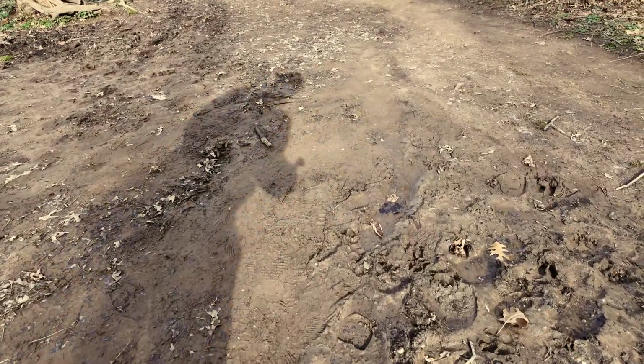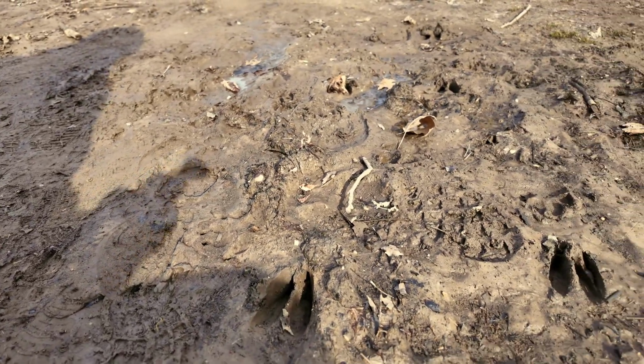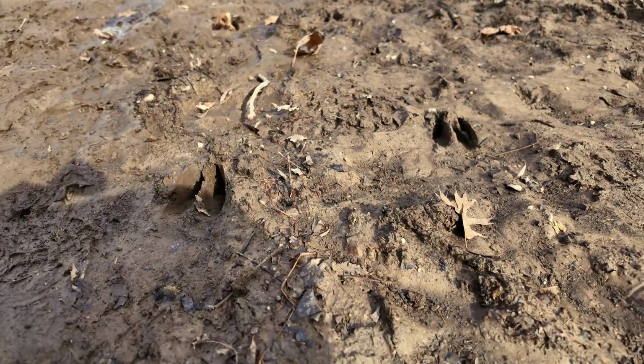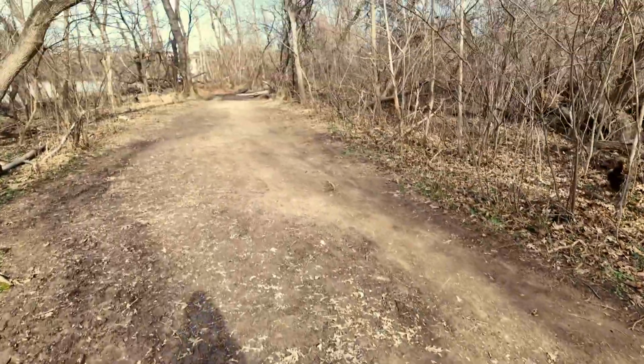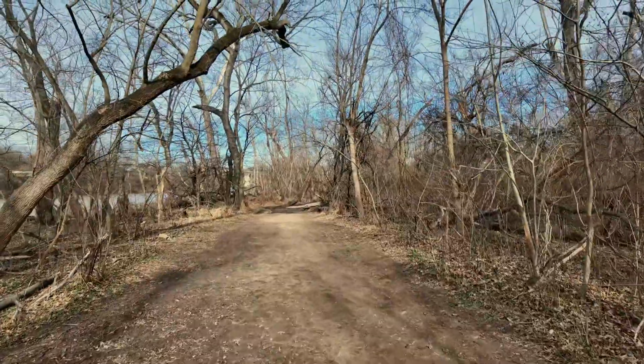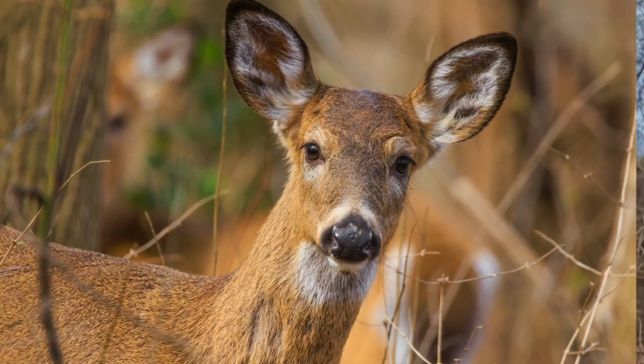Down here in the mud, got some deer tracks. That might be interesting, if we can find who made those. All right, on we go. Found the deer, a couple of handsome little fellas. I'm sure there's more than just 2 on this island, but they were clearly pretty used to people. They watched me, but they didn't scatter, which is always nice.